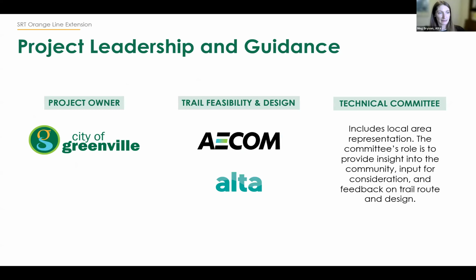So the project is led by the city of Greenville, and AECOM and Alta are the two consultants hired by the city to support trail feasibility and engineering design parts of this project. And finally, there's a technical committee made up of state and local representatives, which includes North Main residents, that is providing feedback at different points throughout this project.